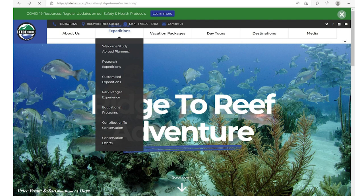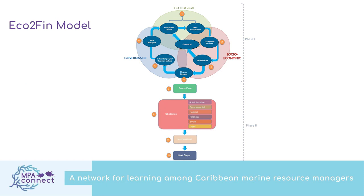But Roatan Marine Park quickly realized that the key elements of the mechanism in Belize just didn't match well with what they had to work with on Roatan in order to be able to host volunteers and make a profit. So they quickly pivoted and looked at what could work. How did they do this? Well, they used the first tool that I'm going to offer to you, which is called the Eco2Fin model.